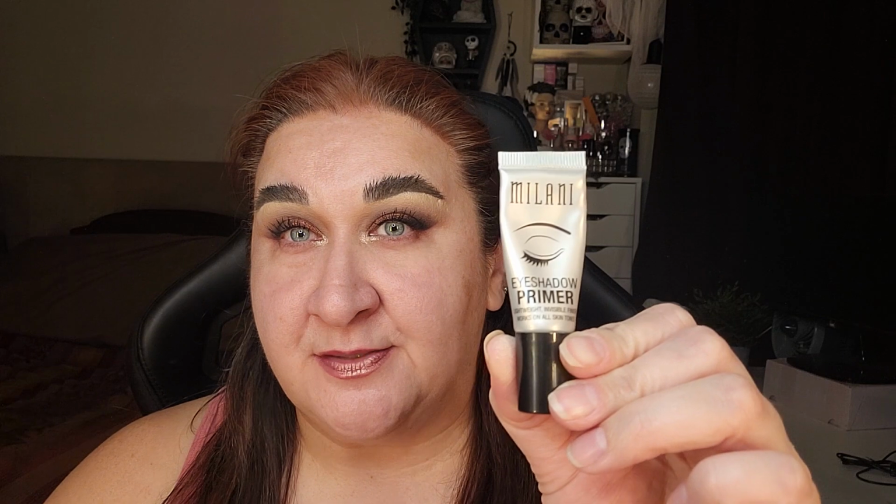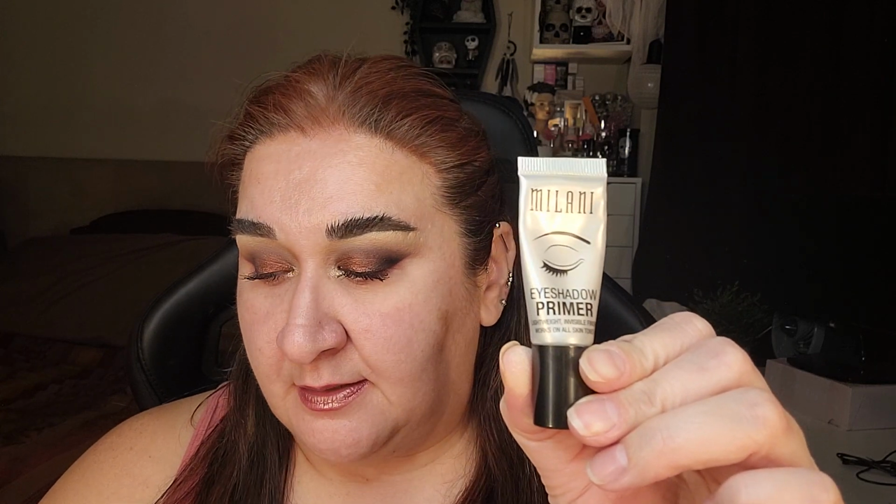For budget beauty, which is, of course, drugstore or inexpensive makeup, I brought in the Milani eyeshadow primer. I'm trying so hard not to yawn. But this one I want to complete and I still have lots to go.